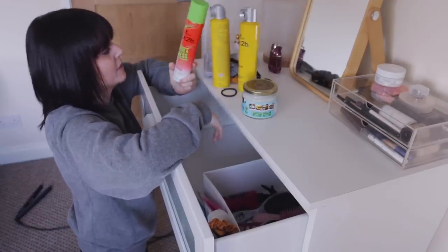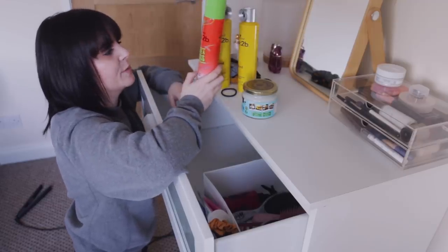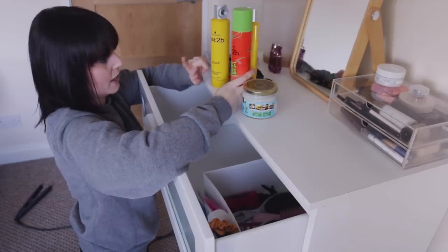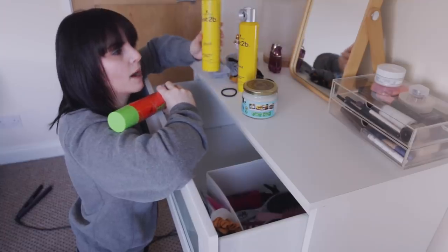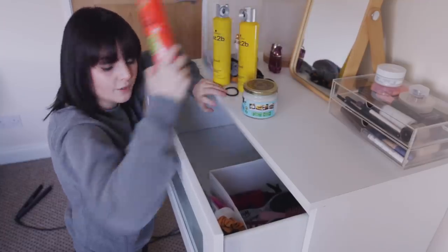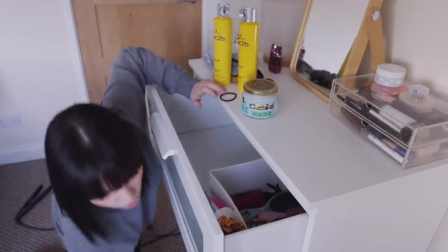I also have this, a texturizing hairspray made for mess. I don't want this anymore. It works really well and it smells really nice, but it is different and I don't find it as good as this one. This is good if you want a back comb, whereas this is more for an updo when you really want to keep it in place. There is a difference, but I don't have a use for this. I bought this and I've used it like twice in the last few months, so goodbye.